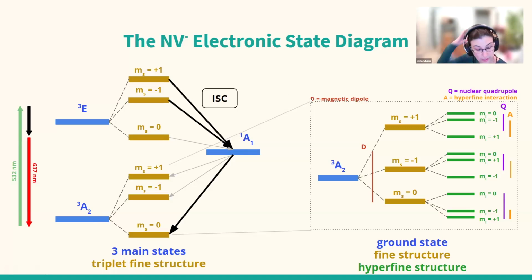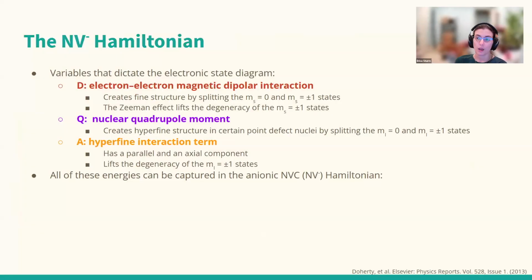This is what gives us the fine structure. This is the electron-electron interaction. And I want to draw your attention to Q and A. Q is the nuclear-electron interaction, and A is a more fundamental physical effect due to the nature of the nucleus of the nitrogen itself, and that is beyond the scope of today's discussion, but that's where it comes from.